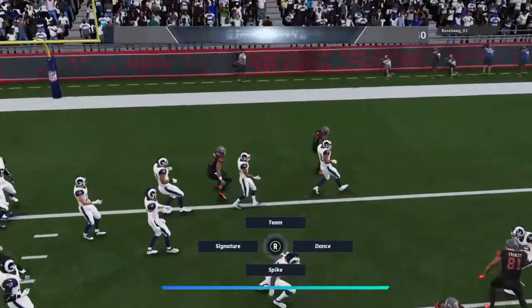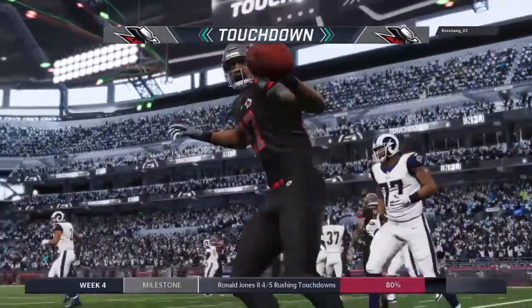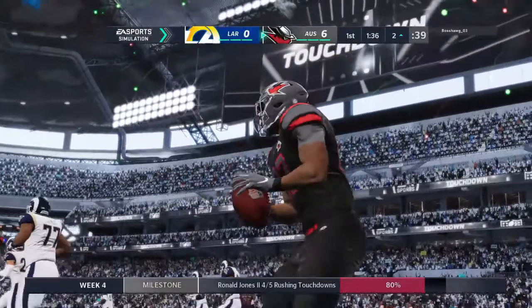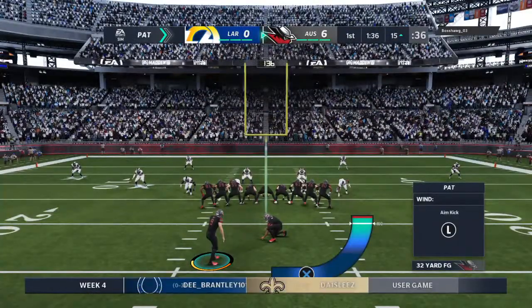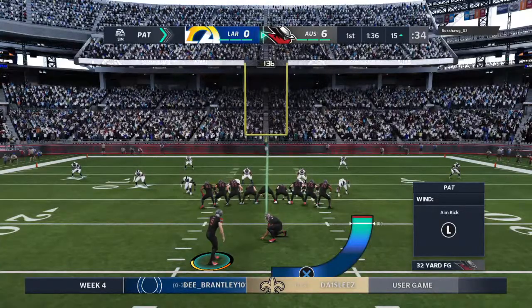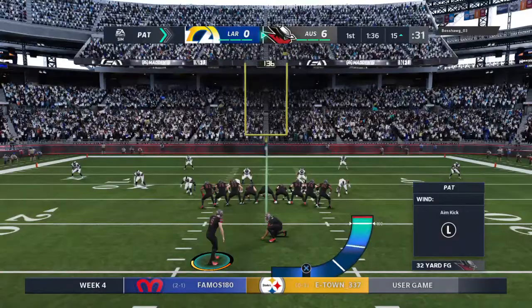And he is into the end zone for a touchdown. Ronald Jones, his 4th touchdown on the year. And this offense takes the ball down the field and scores on their opening drive. A long opening drive, but a very successful opening drive.